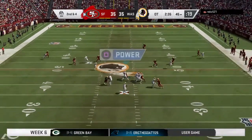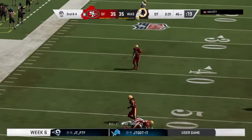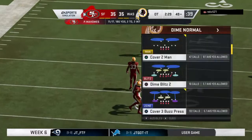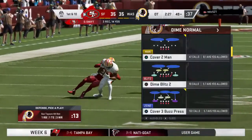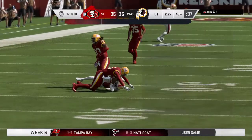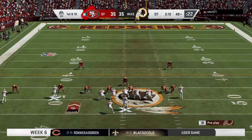From the 45 on 2nd down, Mahomes. And he's going to find his man out of the backfield. That's complete. 6 yards the pickup, and that's a first down. Looked like a pretty good, safe play right there. No, he's had trouble with the interceptions in this game. Hits his guy out in the flat.